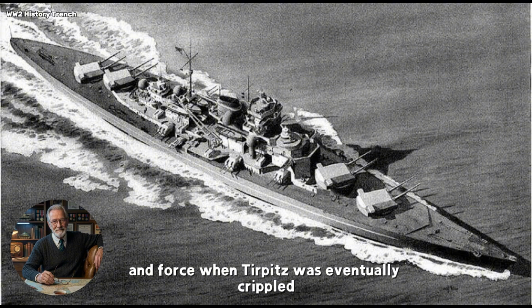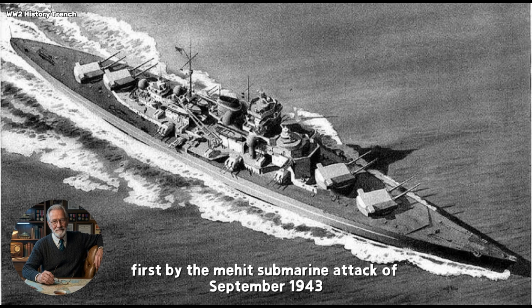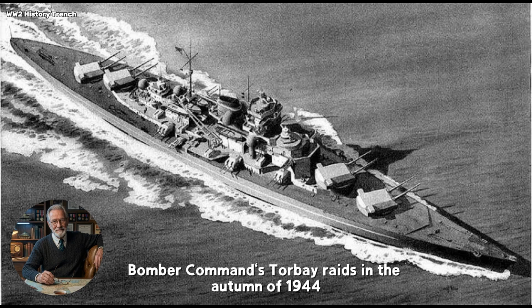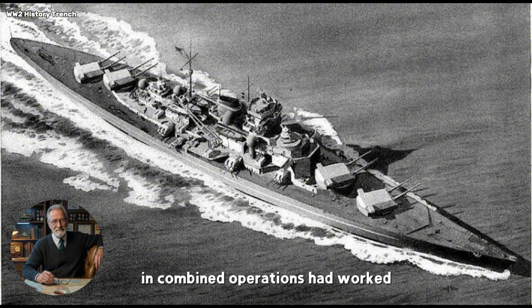When Tirpitz was eventually crippled and, later, entirely destroyed, first by the midget submarine attack of September 1943 and finally by RAF Bomber Command's Tallboy raids in the autumn of 1944, she met that fate still confined to the waters where the Royal Navy in combined operations had worked.